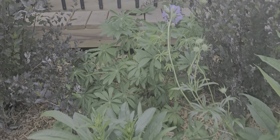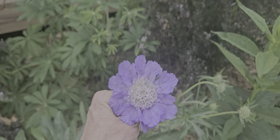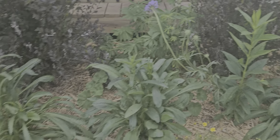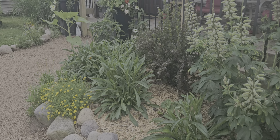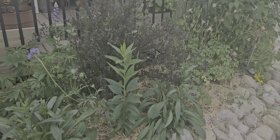All of these are daisies. This is the scabiosas from last year. Look how pretty. That's a wild flox. I got to get that out. Pot it somewhere else. But yeah, I think this all looks really good too. All right, let's go to the garden.